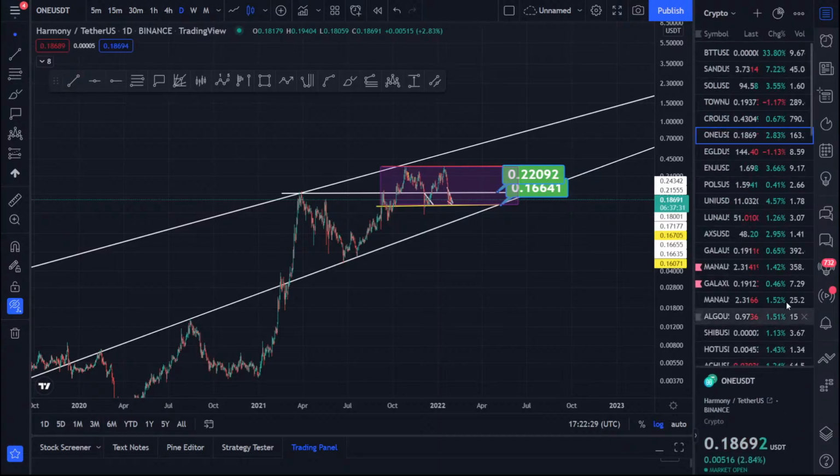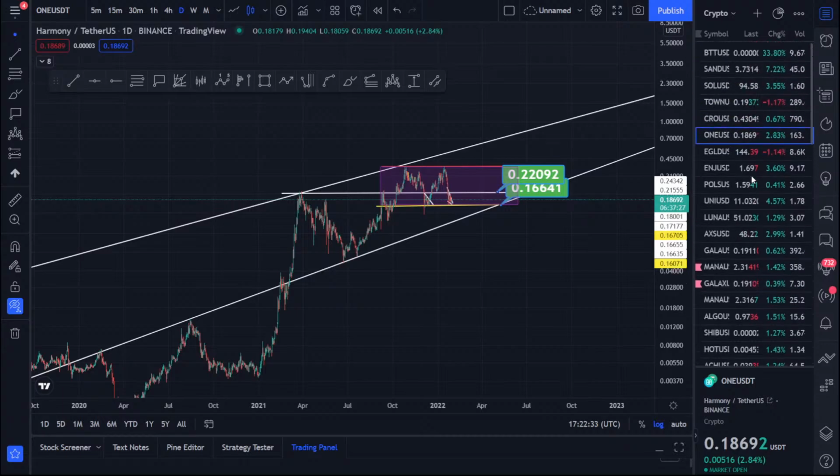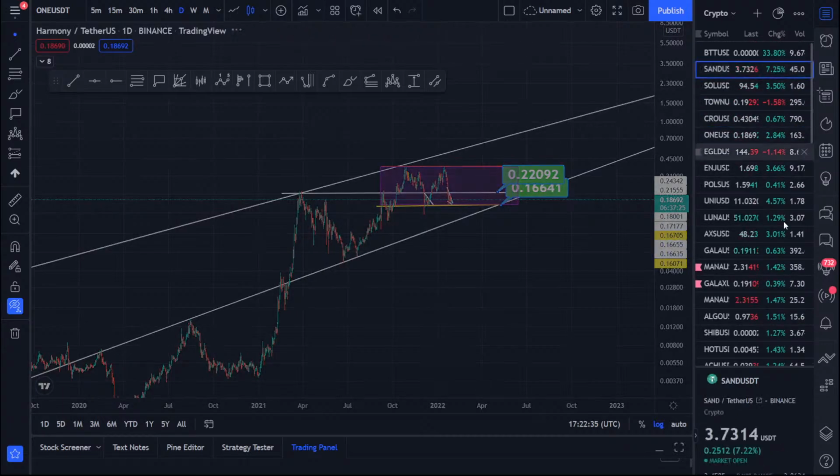Now let's take a look at some other coins as well, because I know that SAND was pumping lately.